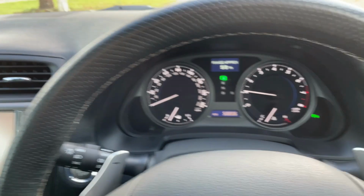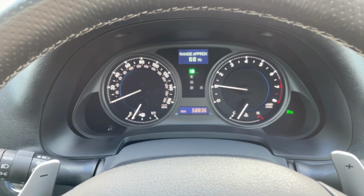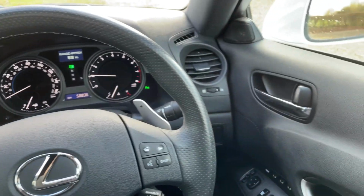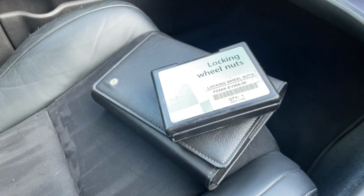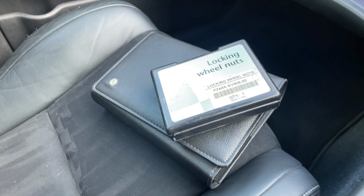And then come across the main binnacle. Hopefully you can see 58,836 miles, and there are no warning lights on the dashboard at all. Finally, just to show you, owner's manual, pack and lock and wheel nut key, all here and present with the car.